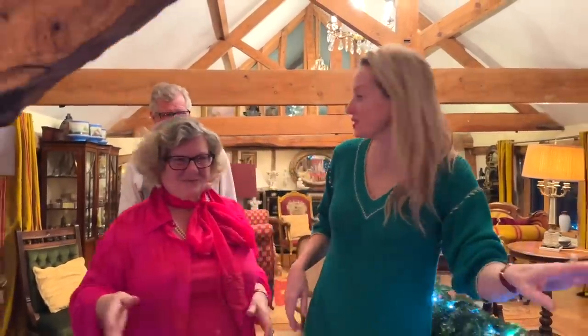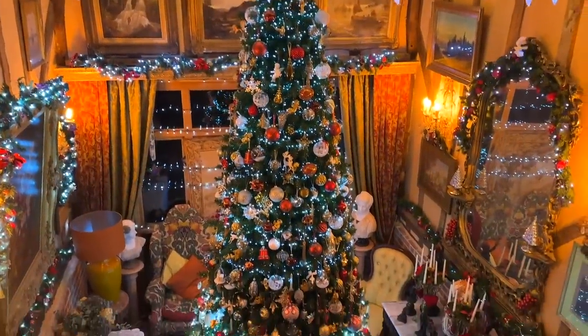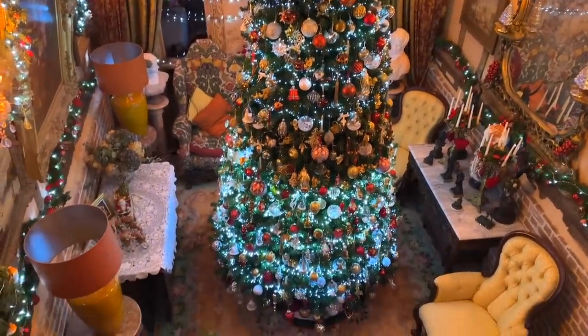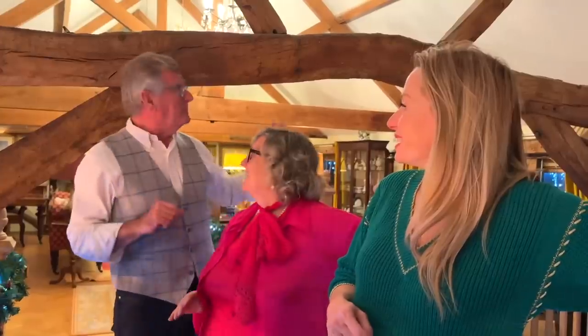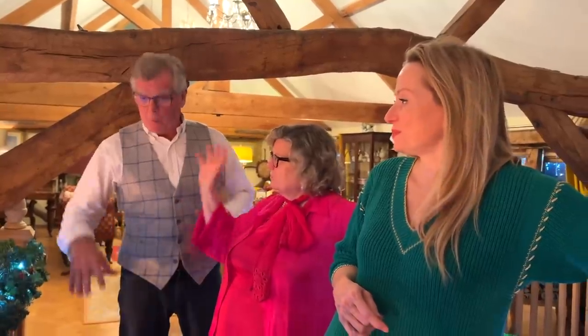Yes, we're going to see the other reception room. But this is definitely my favourite view inside the house, looking down onto the entrance hall. Gives the entrance such a grandiose feel. It's absolutely brilliant. These beams cannot be moved. They're ancient and they're original. We had to work around them.